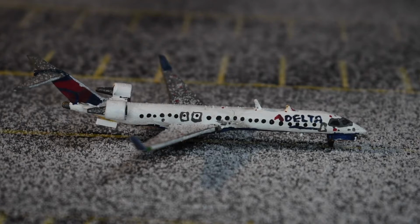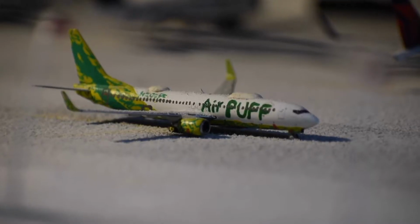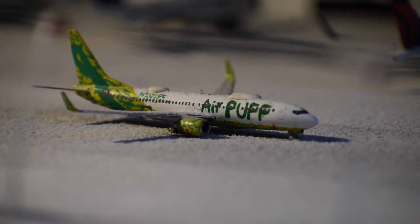Right here we have the Delta Connection CRJ 900, operated by Endeavor. This plane is currently taxiing behind the JetBlue and will be making a flight out to Savannah. Right here we have the Air Canada Boeing 737-800 in the regular livery. This plane is going to be heading out to Seattle-Tacoma.